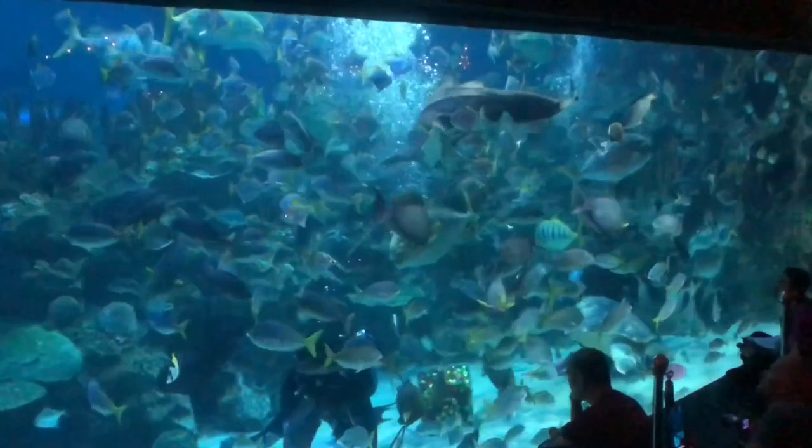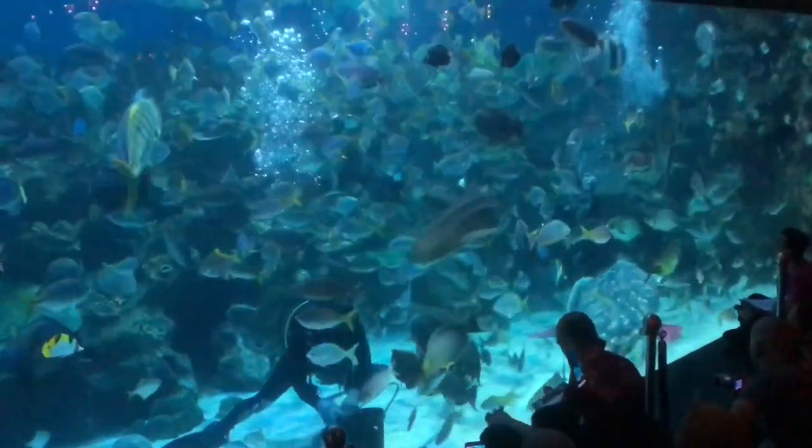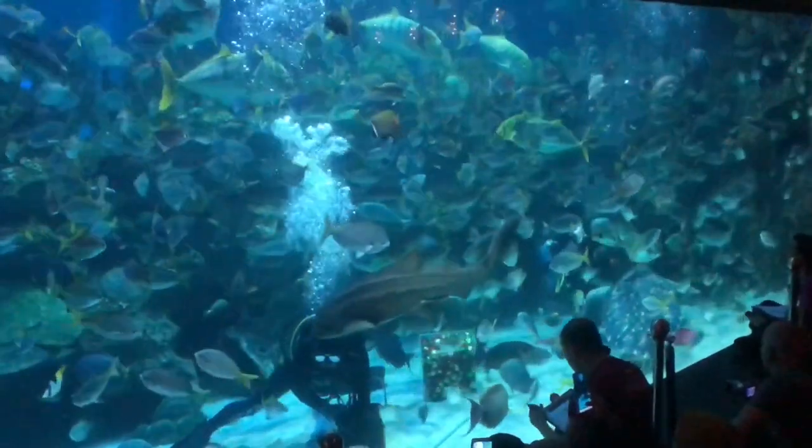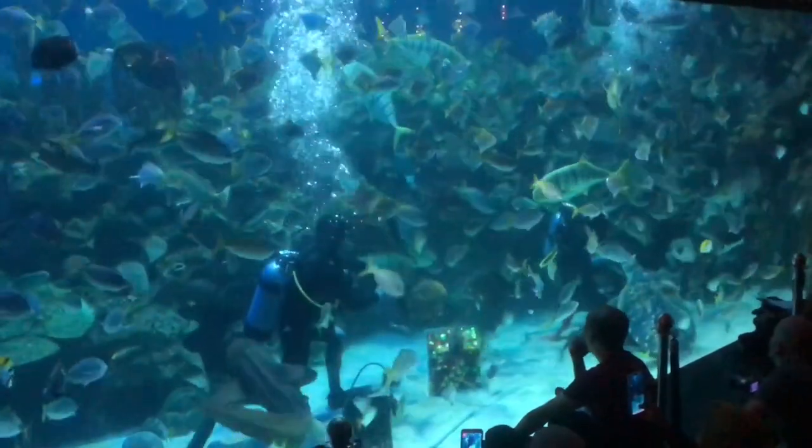So ladies and gentlemen, you can see the center of the aquatic area. Okay, we have another species of sharks right in front of you right now. This one we call the zebra shark. The zebra shark is also a nocturnal animal, whereby they are active during the night time and tend to rest in daytime.